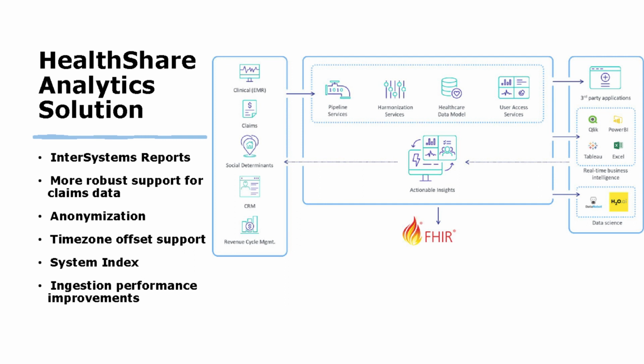There's also been additional claims data, so automatically populating some things there like diagnoses. And then there's something that's also in early field trial. Let me see if I can get the name right. HealthShare Health Data De-Identifier. And that provides anonymization and pseudo-anonymization of healthcare data. So if that's something that's a need for you, also something that you can use in the early field trial. Again, you can sign up for that.